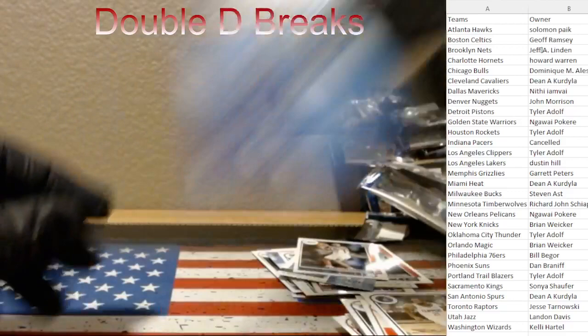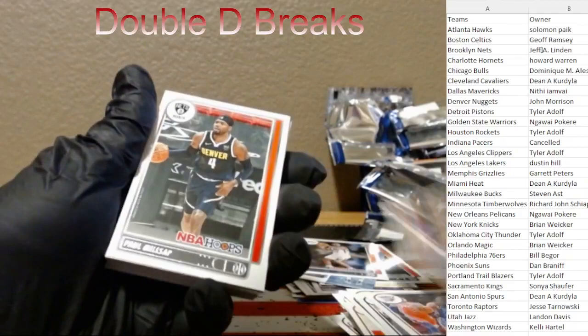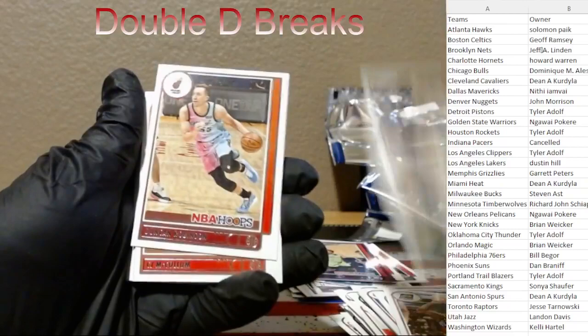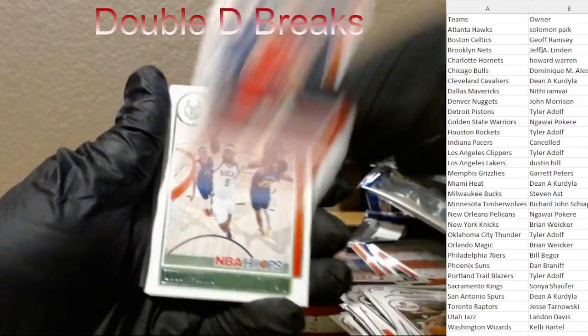Alright, last three packs. Got a Jaden McDaniels purple. Cade Cunningham, there we go. Another one for the Pistons. Drummond, Curry, Smith, that guy, Robinson, McCollum, John Wall. Greg Brown, Van Vliet, Portis, Zach LaVine.